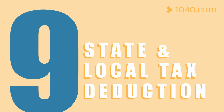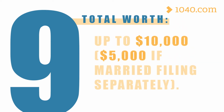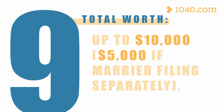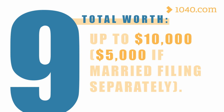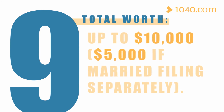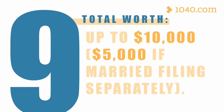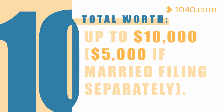State and local taxes deduction. If you live in a state that has state or local income tax, you can deduct at least part of those taxes on your federal return. State and local sales taxes can be deducted in lieu of income taxes. If you live in a state with either no income tax or high sales tax rates, consider adding up the sales tax you paid, especially on large purchases, to see if it helps your tax situation. State and local property taxes can also boost your state and local taxes deduction.